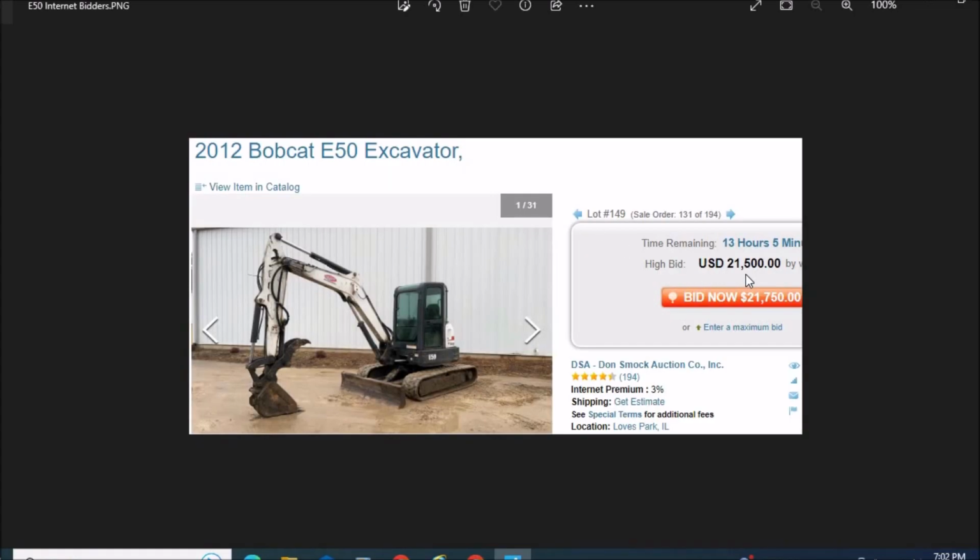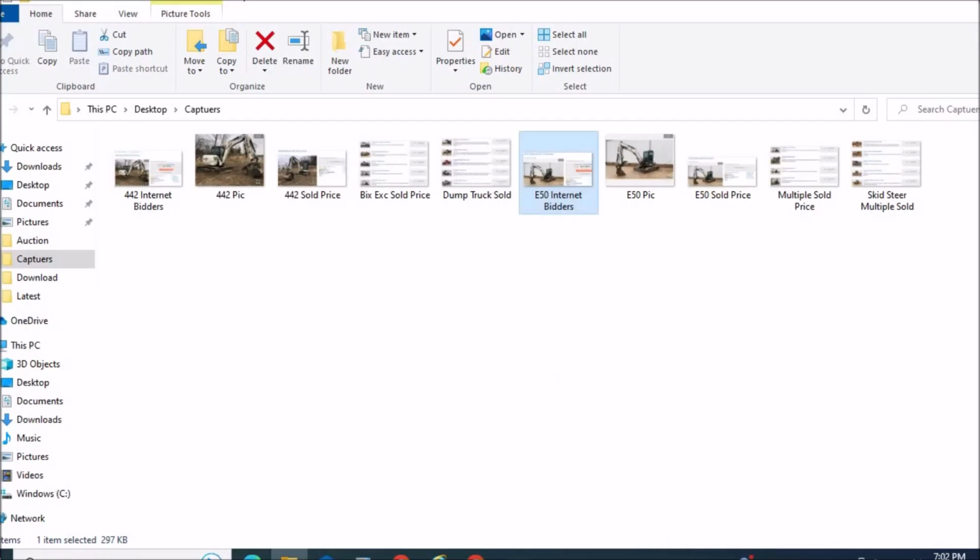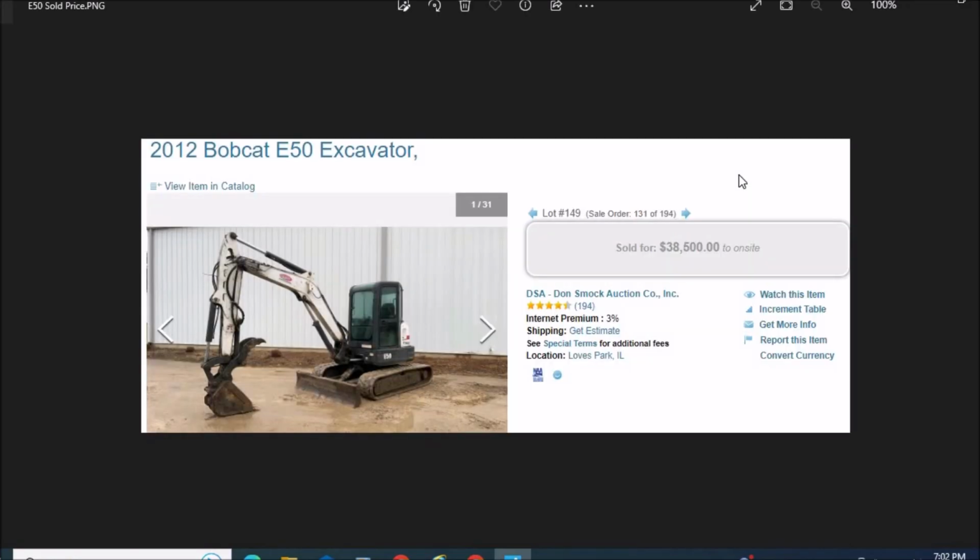So this thing, let's see here. The night before, they had pushed it up to 21.5. Again, I figured because it looked pretty decent, windows weren't all busted out of it and stuff, that the internet would push it pretty high. So 21.5 wasn't crazy, but you know it's going to go higher than that. So it ended up selling at 38.5, which for what I saw with it was kind of crazy. And amazingly, it went to somebody on site. So somebody saw something else in this machine that I didn't.